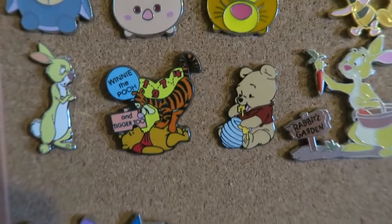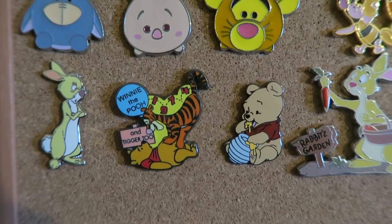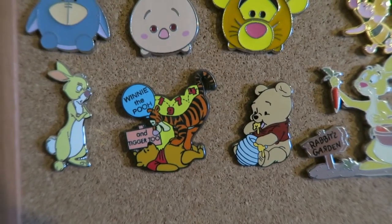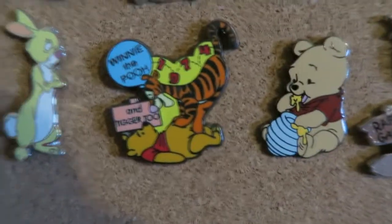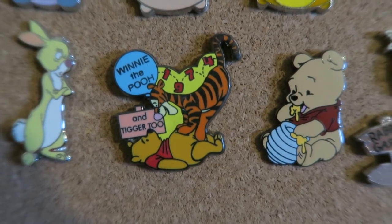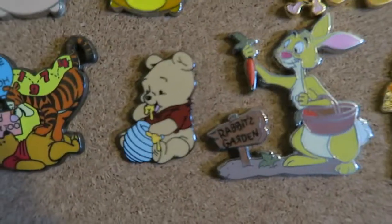Moving on to the final row of my Pooh Bear pins. Firstly, on the left here you have Rabbit. This is a cast member lanyard pin, so once again this is a special pin that you can only get by trading with cast members. Here is a pin which I got from the Disney Pin Trader, again of Pooh and Tigger. It's quite a new edition and I really like this one.